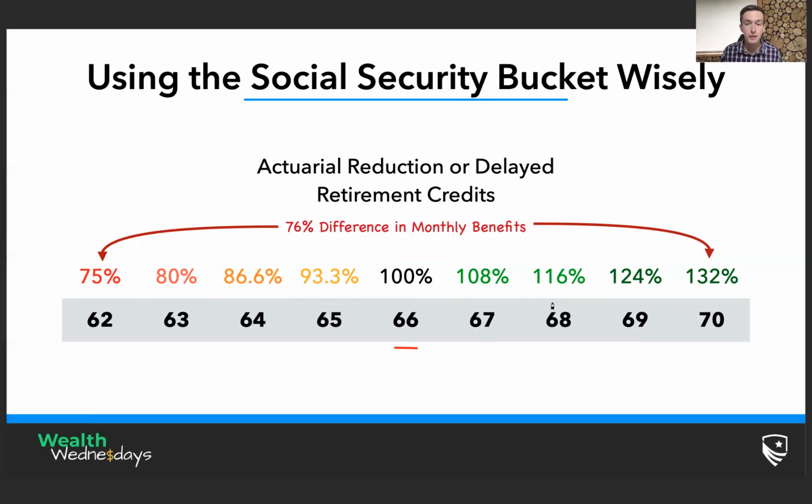But it's important to know that based on when you file, you're going to have vastly different income amounts coming from Social Security. This is pretty basic information. We've covered this again in other Wealth Wednesdays. But basically, if your full retirement age is 66, there's a 76% difference in monthly benefits.